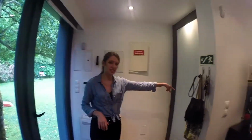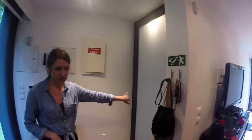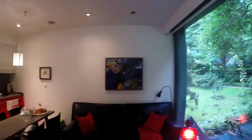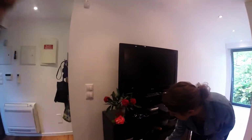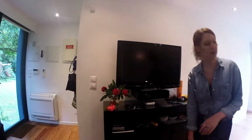Okay, so this leads down right to where the walking path is, to the separate entrance. In here, you've got a futon, a little sitting area, and a TV. There's a bunch of maps and books and stuff in here that Louisa leaves for you. That's great.